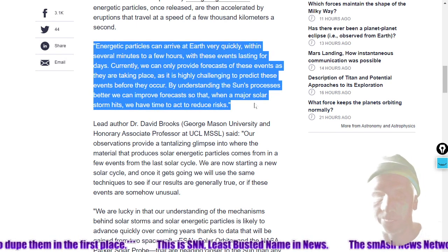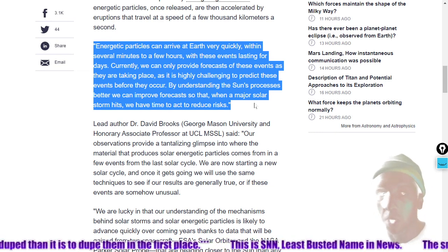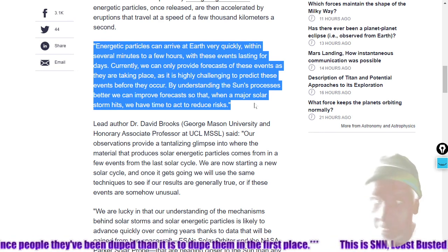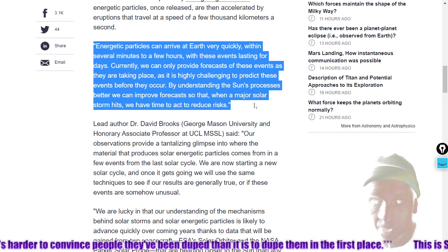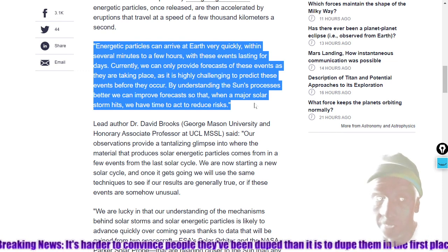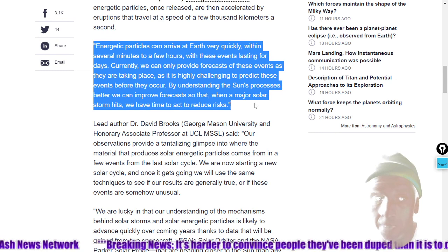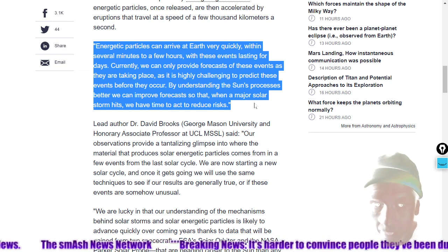So here's a quote from a phys.org article in today's Astronomy and Space section. Quote, energetic particles can arrive at Earth very quickly, within several minutes to a few hours, and we've talked about this before, how sometimes protons can show up in about half an hour following a major coronal mass ejection. With these events lasting for days. Currently, we can only provide forecasts of these events as they are taking place, as it is highly challenging to predict these events before they occur.